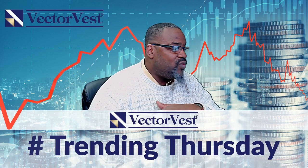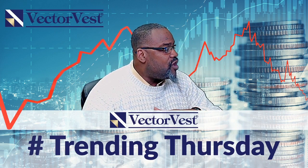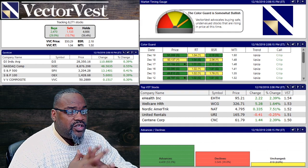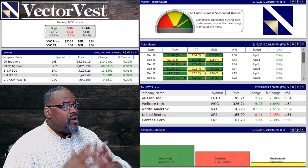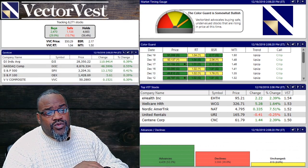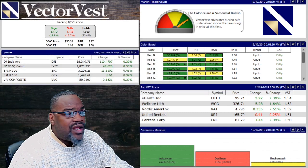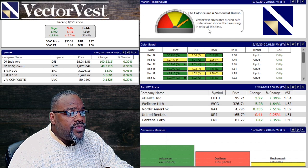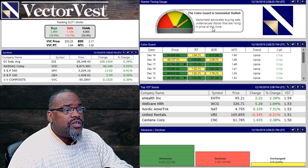First thing we always do, we check to see what's going on in the market. So when you open up the software and you come to the VectorVest home screen, this is the home page of the VectorVest software. We always call it laid out like the front page of your local newspaper, where market timing is always the headline story. We can see currently that our color guard is somewhat bullish.